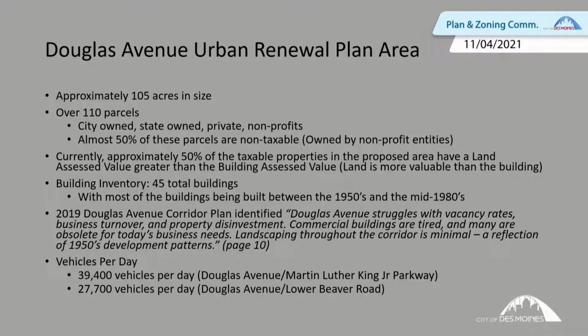While it does sound like it's kind of dire in that area, there are some really good things that need to be addressed and enhanced and celebrated, I think, and that is the vehicle counts. My background is in corporate real estate, working with retailers. And 39,000 vehicles per day at that intersection of Douglas Avenue and MLK is a lot of vehicles per day. And then you go over to Lower Beaver Road, it's almost 28,000 vehicles per day. Those are healthy numbers. And so there is a lot of good there, and then of course you have the established neighborhoods to the north and the south.